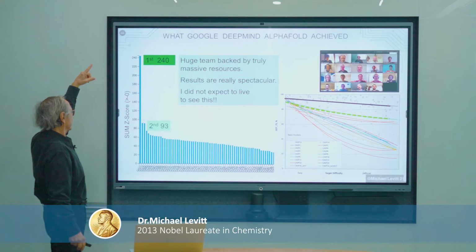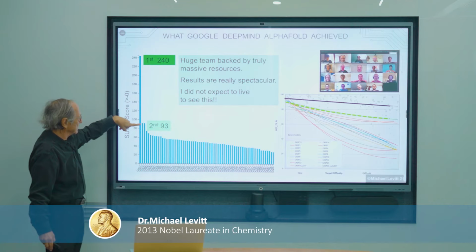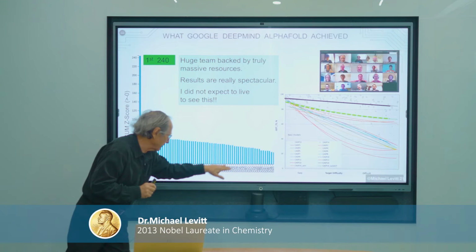This is their score of 240. This is the second best score, which is almost exactly the same as the third best score. This is their team. This is a team led by David Baker. And this is a team led by three people, Zhang, et cetera, at the University of Michigan in Ann Arbor. And then the others pale off. So they did very, very well.